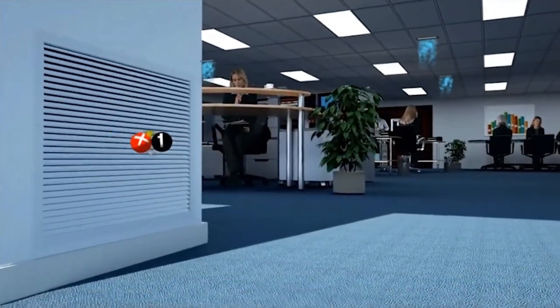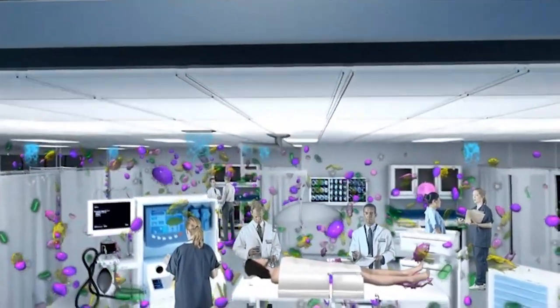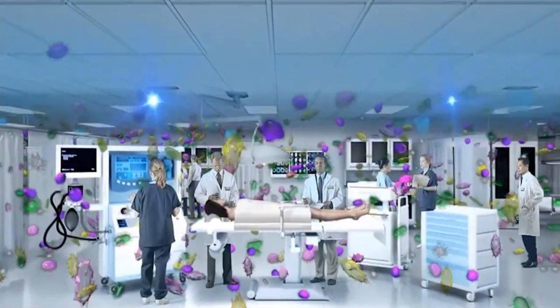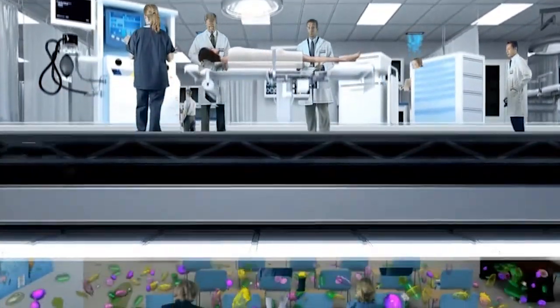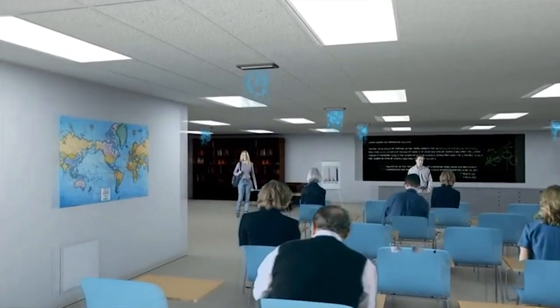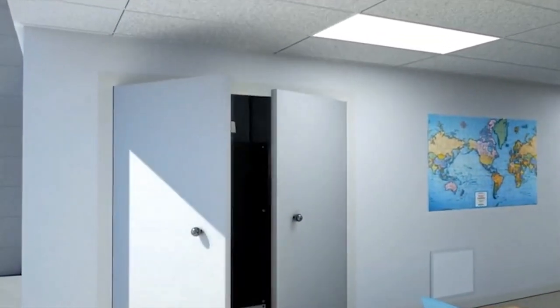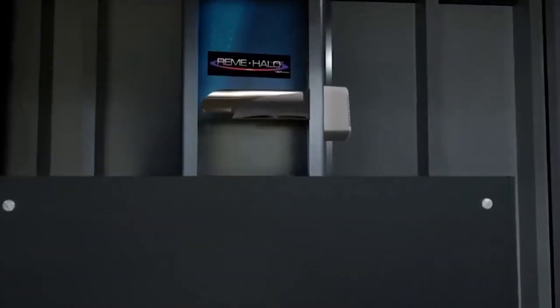The REME Halo even improves your existing filtration by causing the allergens to stick together, increasing filtration rates and energy efficiency without sacrificing airflow. Medical facilities using the Guardian Air have shown a decrease in MRSA cases, and long-term care facilities have saved tens of thousands of dollars by eliminating chemical odor cover-ups and increasing worker productivity. Public schools have shown a documented 15% decrease in absentee rates.